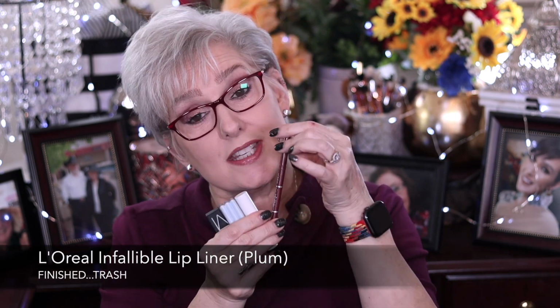We'll talk about the lip products that I went through, and then we'll come back and get the rest of it as mascara. Went through a L'Oreal Infallible. This is a lip liner, and I only just found out that there was a sharpener on the bottom. I used this up. I totally didn't know that. This is in Plum. I think I threw away a brown because they were old, but I did use this one up. So, yay!